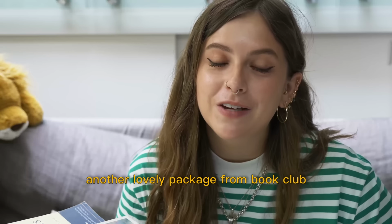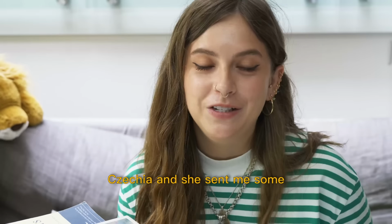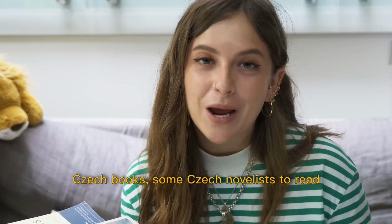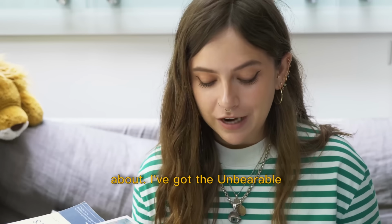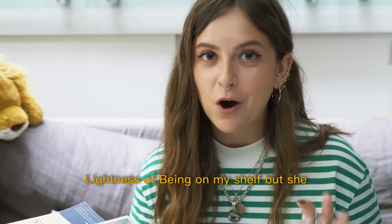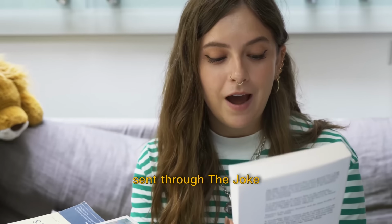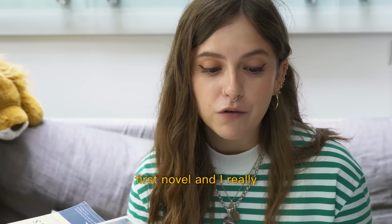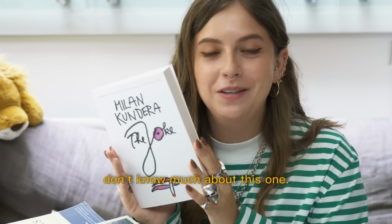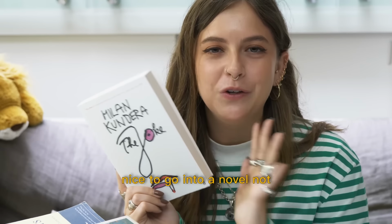I also received another lovely package from book club member Alishka, who's from Czechia, and she sent me some Czech novelists to read, which I'm also excited about. I've got The Unbearable Lightness of Being on my shelf, but she sent through The Joke, which I haven't heard of before. Apparently it was Milan Kundera's first novel. I really don't know much about this one. The blurb doesn't give too much away, and sometimes it's nice to go into a novel not knowing what to expect.